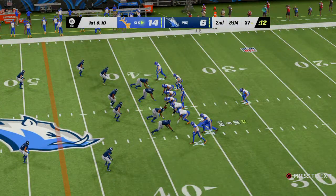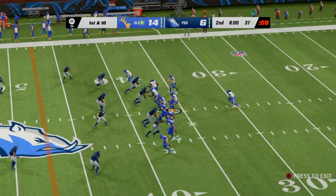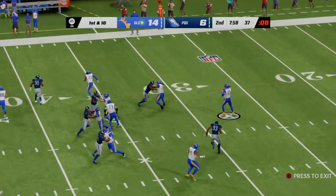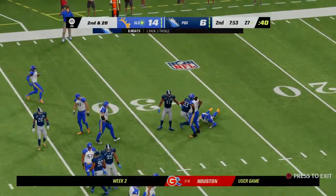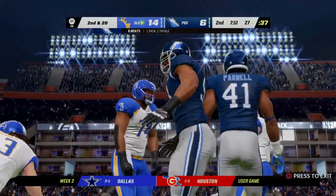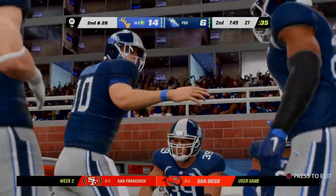Line of scrimmage, the 37 on 1st and 10. Now they'll switch it up here and look to throw. He'll buy some time right. And he can't find a receiver, and he's brought down. It'll be a loss of 10. And it'll bring up 2nd.